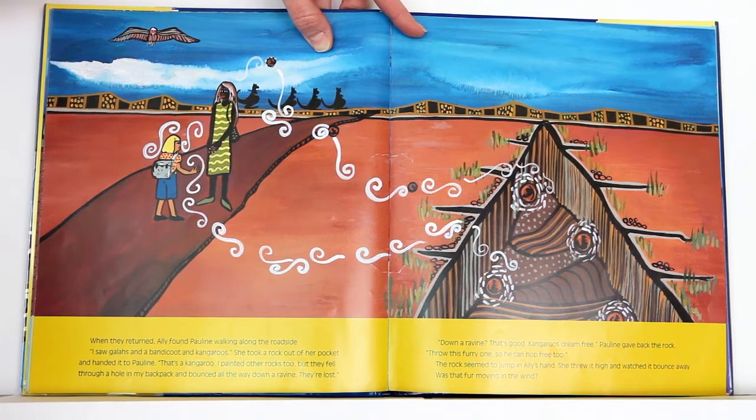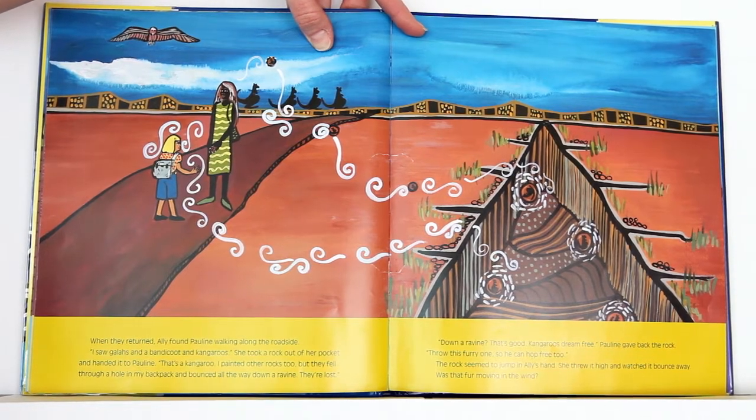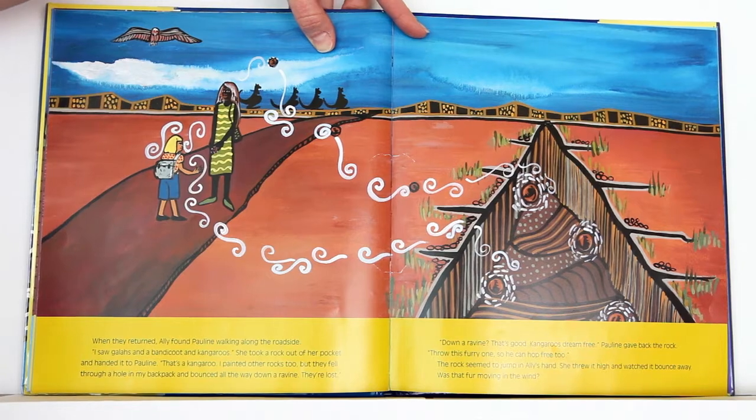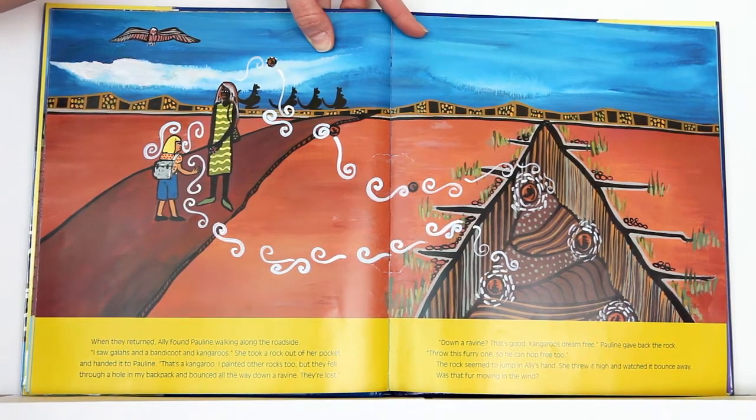Pauline gave back the rock. "Throw this furry one so he can hop free too." The rock seemed to jump in Allie's hand. She threw it high and watched it bounce away. Was that fur moving in the wind?